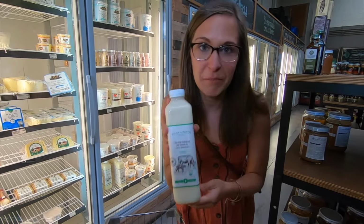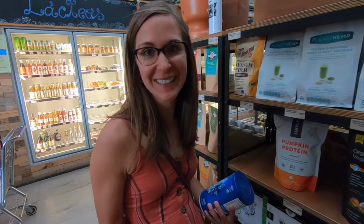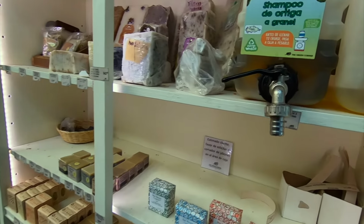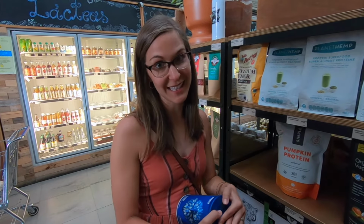We're getting that legit milk, baby. This is like our store. We love organic markets like this that have hard to find products. You can actually bring bottles to refill your shampoo or your toothpaste or your body wash, and I didn't think we were gonna be able to find that here. I mean, they definitely have a ton of markets like this in Mexico City.